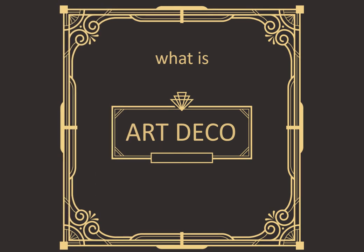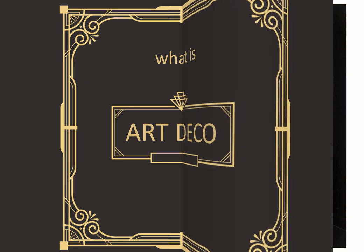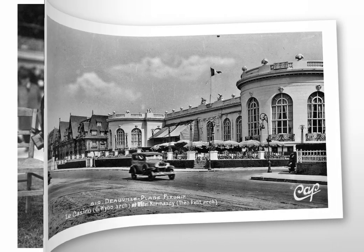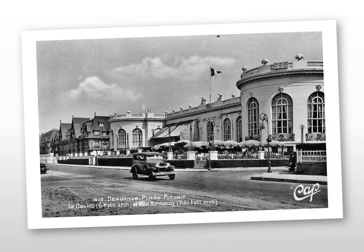What is Art Deco and why do I like it? Art Deco is a diverse artistic and design style. It began in Paris in the 1920s and flourished internationally throughout the 1930s and into the World War II era.